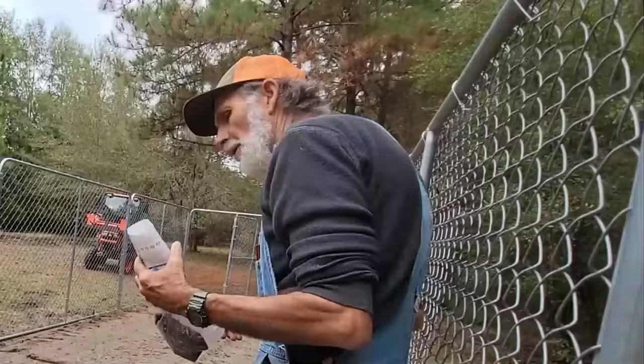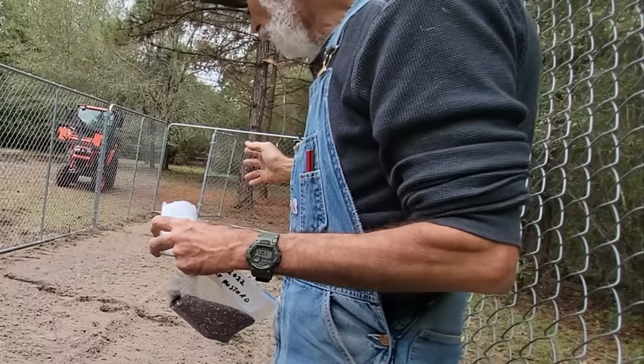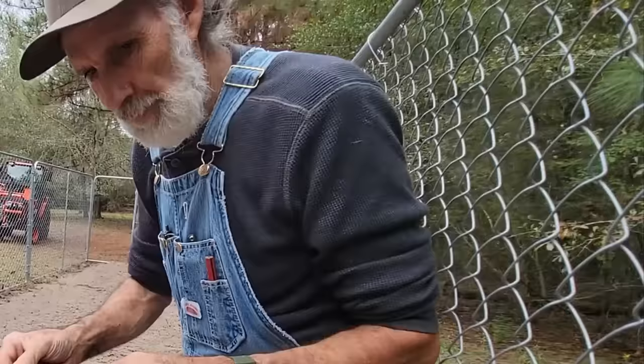Okay, we got our red mustard greens here. Now these are the giant reds. There's not just a few in this pack, so I'm just going to sprinkle the whole pack in before I put these others out. Okay, now that's empty. That's Ms. Wanda. These are our regular mustard greens.